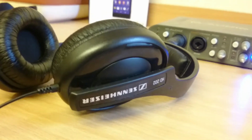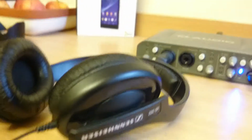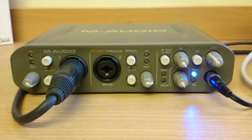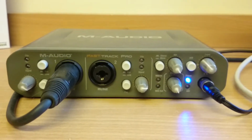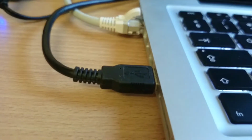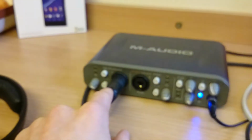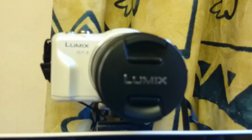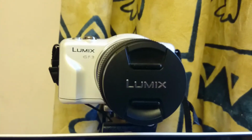Okay, these are my Sennheisers. They're HD 202s and they're upside down. Lovely. Right behind that is my M-Audio Fast Track Pro. It's a USB interface, which you can see here. There we go. USB interface, and I just use that for recording, and here is the XLR cable that plugs straight into my microphone.